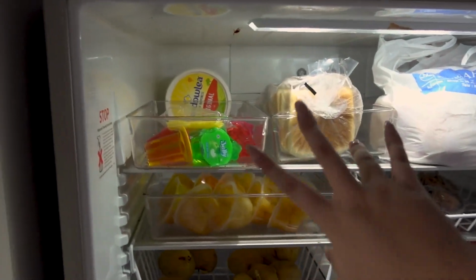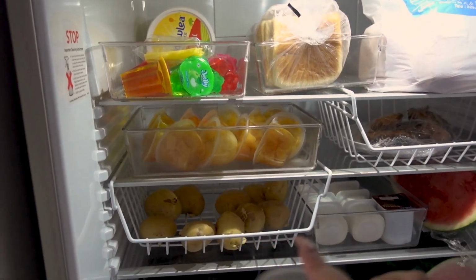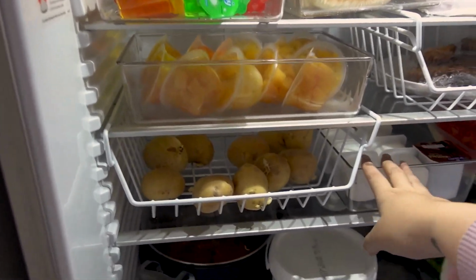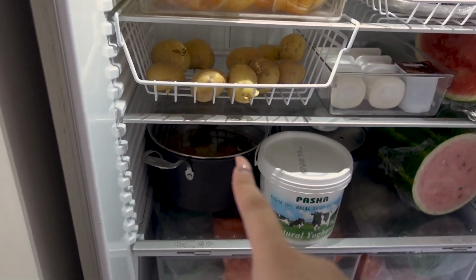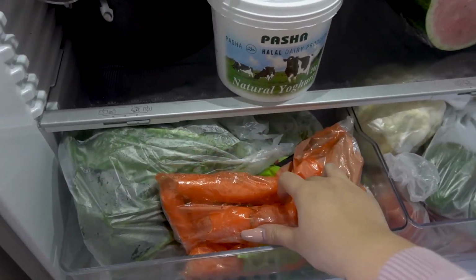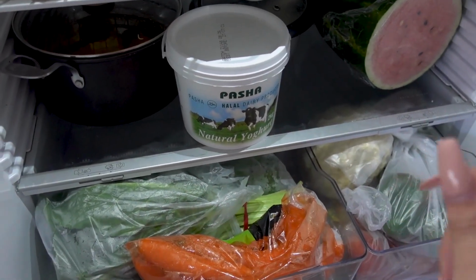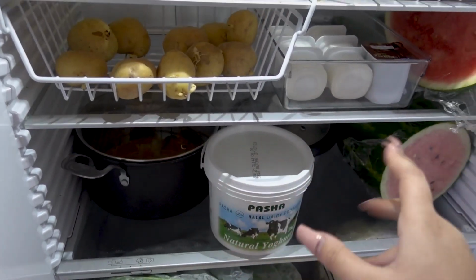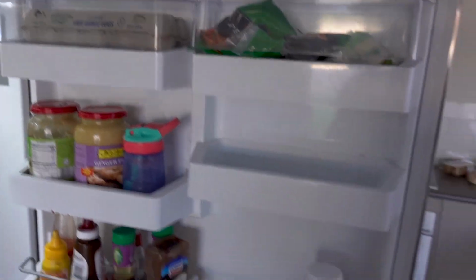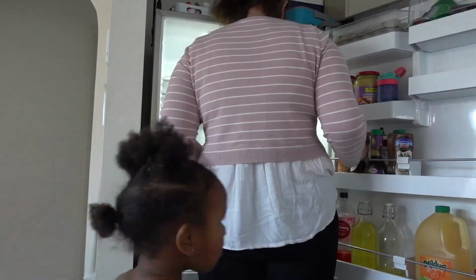All right, so we just have some jellies. That is all meat, some potatoes, the girls' yogurts, just some curry from last night, which we're gonna have tonight, is all the fruit and veg, which I'm going to cut up and put in containers and make it all like nice and neat. So yeah, I'm gonna wipe all this down and revamp it.